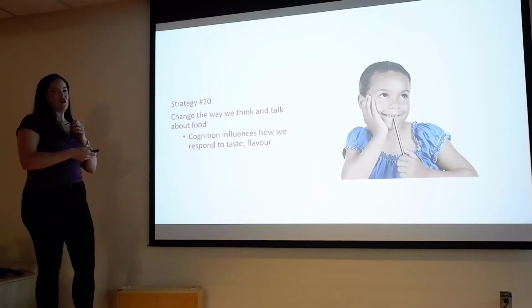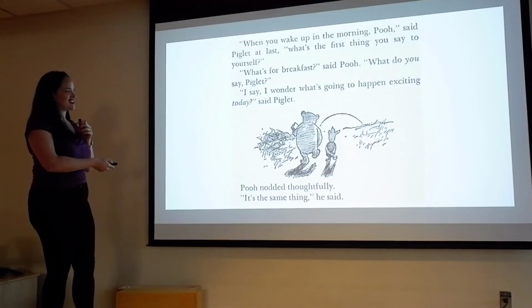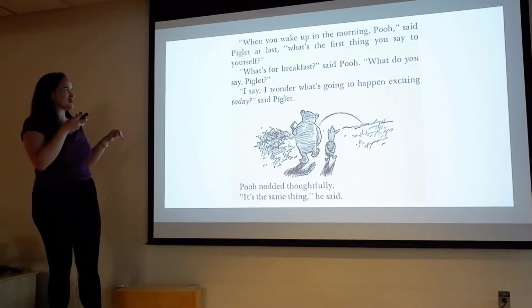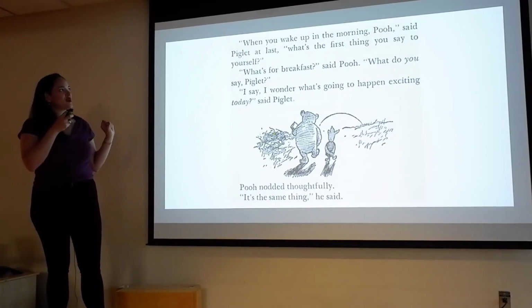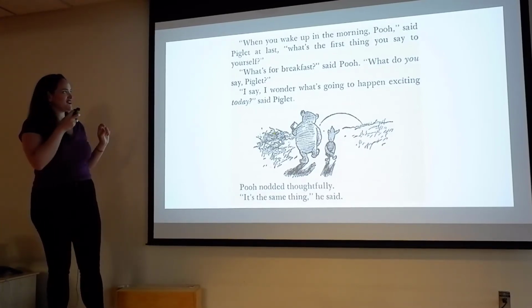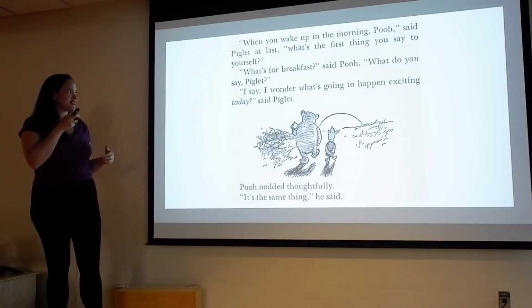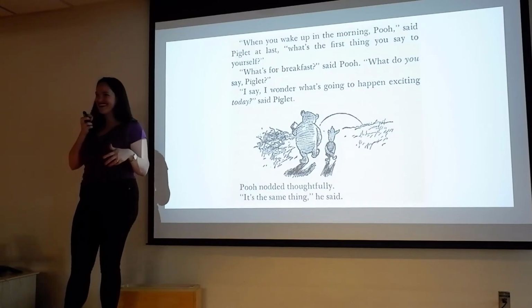Okay? So someone's going to make another appearance again in this talk, and that's Pooh. Okay? So a little bit about talking about food. I love this one too. When you wake up in the morning, Pooh, said Piglet, what's the first thing you say to yourself? What's for breakfast? said Pooh. What do you say, Piglet? I say, I wonder what's going to happen exciting today, said Piglet. Pooh nodded thoughtfully. That's the same thing.